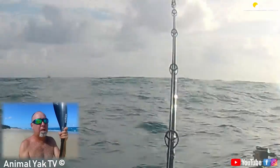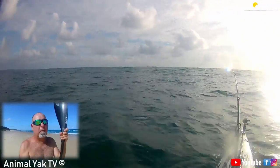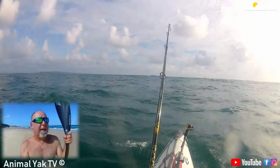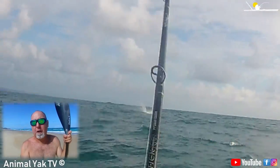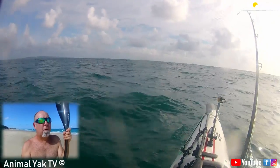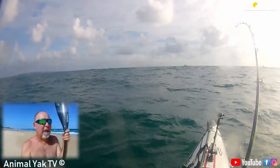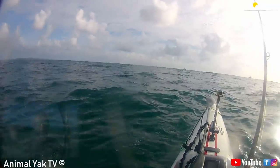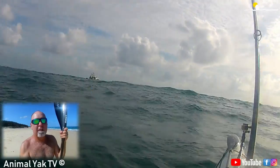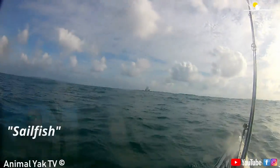That helps because the rod's parallel to the kayak, straight out, and if there are any big pulls, it can't pull you sideways and overboard. So that's what I did. The fish came around, and there were a couple of small runs, and I thought, wow, that's interesting. Then, just in the distance ahead, as you can see on the footage, I saw this fish tail walking. Woo! My goodness, you can hear my surprise and excitement in the video.